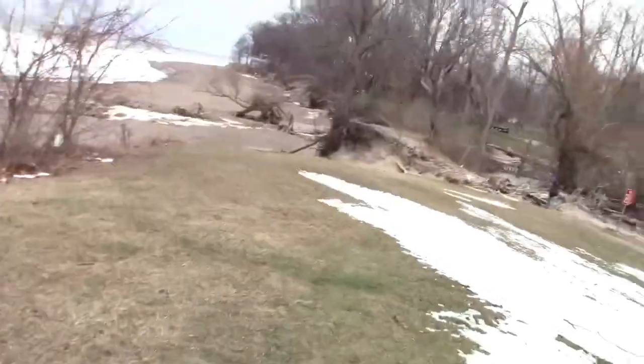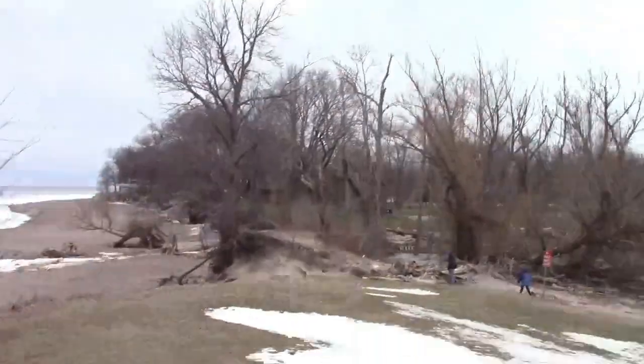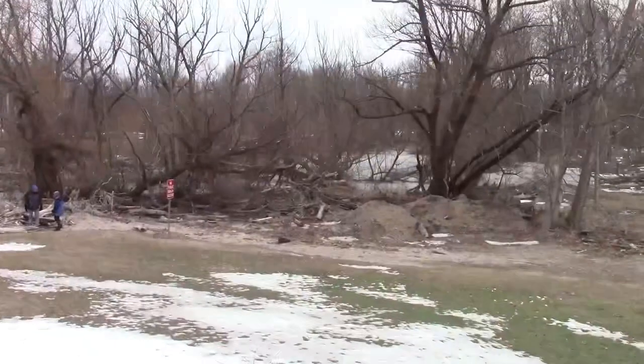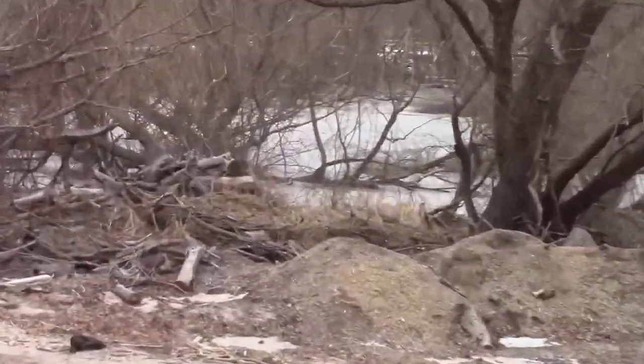Okay, now we're gonna go down by the beach. Some more houses over there. And there's a bunch of ice over there. I think it's like a pond. This big cliff.